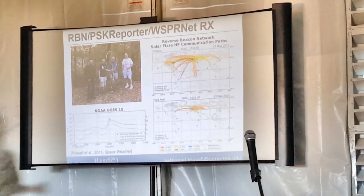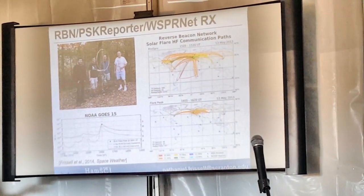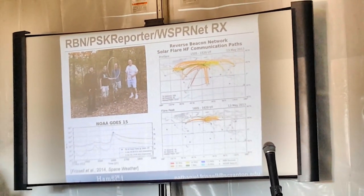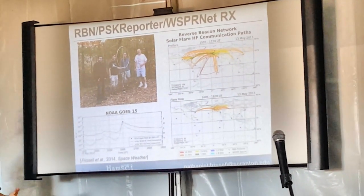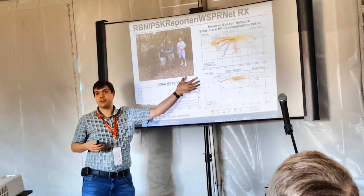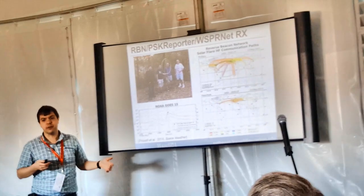And I mean, we've known as hams about blackouts for a long time, but now we have this really cool tool that the ham radio community has built for ham radio purposes. We're now able to see space weather effects in this and actually plot it. And I was able to get this published in the professional literature.